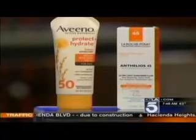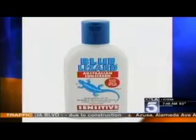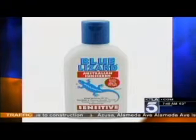Okay. I like it. And then a lot of folks have sensitive skin. What do you do in that situation? Well, when you have sensitive skin, you want to try to avoid chemicals that can be absorbed in your skin and irritate your skin. So instead, look for mineral sunscreen ingredients, and I'm talking about zinc oxide and titanium dioxide.